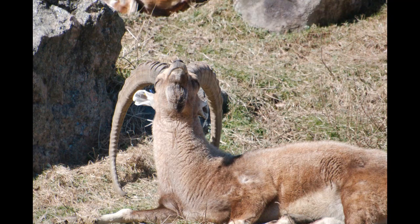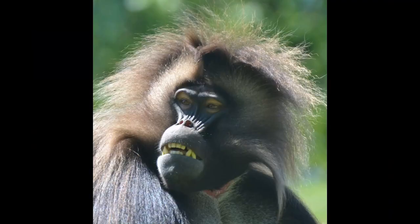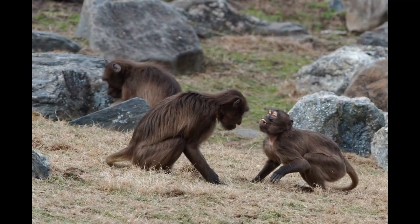But Nubian ibex is certainly one of the highlights, and these are the Gelada baboons. These are the males. They've got the long hair and the lion's tail, and the females don't. The males also have these just beautiful faces, like me. Very, very handsome creatures, and they will give you a ton of entertainment. And as you'll see, we'll just let the pictures roll and tell the story.